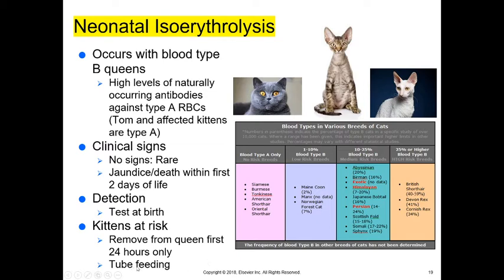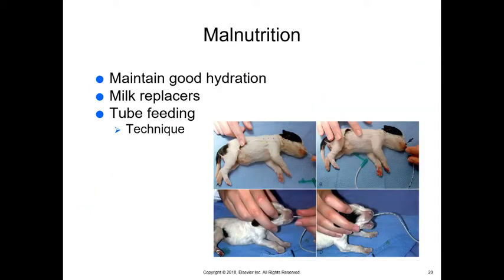Now these guys might be a little bit immunocompromised because of this, so we do have to be careful with them. Malnutrition. We want to make sure we're maintaining good hydration. We can use good milk replacers that are specific for cats, kittens, or puppies. The best way to do it is actually tube feeding. You can give them an exact amount to get it directly into their stomach, and you don't have to worry about them aspirating through a cleft palate or because they're trying to breathe and they're sucking too much fluid down. So this can be one of the best ways to do it, especially for the first week or so of life.